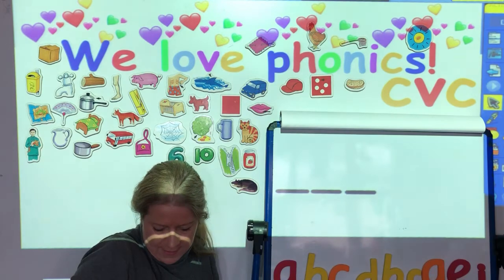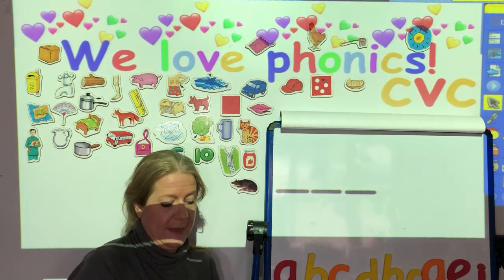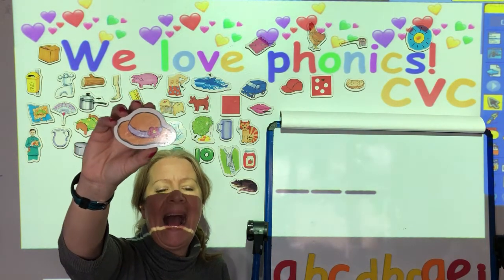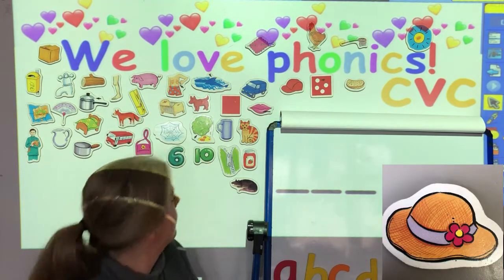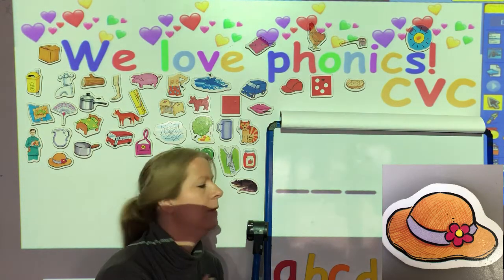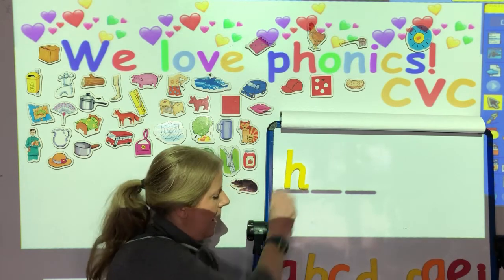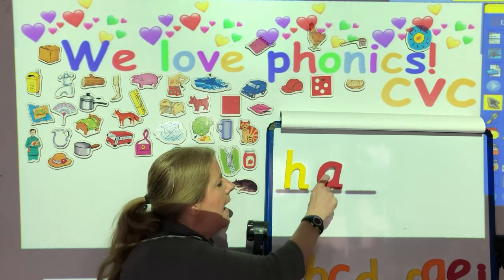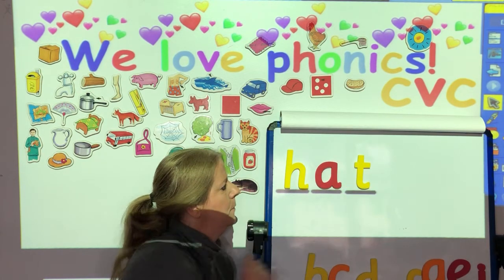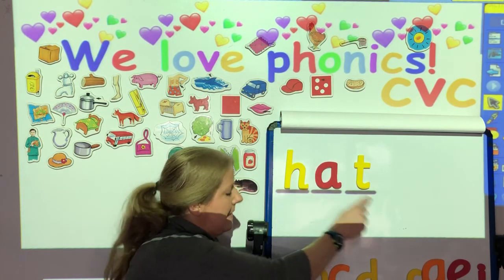Three more, I think, or four more. Okay, another thing you wear on your head, it's called a hat. Let's put the hat behind me. What's the first sound in hat? Excellent. And the next sound? And the last sound in hat. Super work, everybody. Ready? H-A-T. Hat.